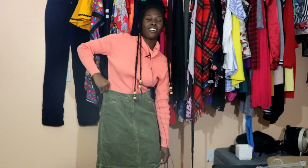Okay guys, so next up I have this adorable green corduroy skirt. Corduroy is so 90s. I remember I used to hate corduroy so much, and my mom had these brown corduroy pants that she used to always make me wear because she got them at the Gap and they were expensive, so she used to make me wear them all the time. And now I've gone full circle and I'm in love with corduroy.